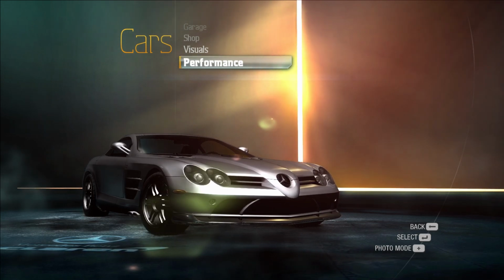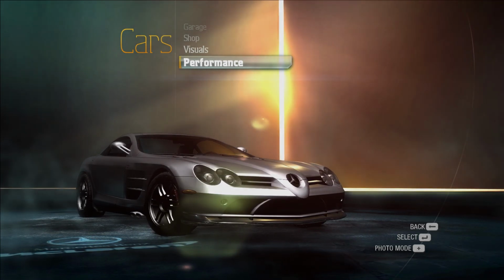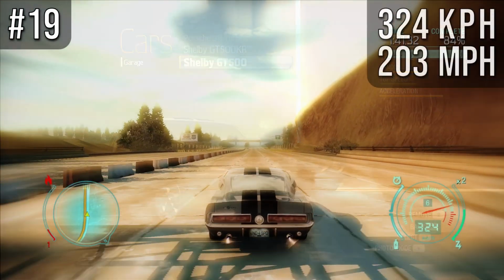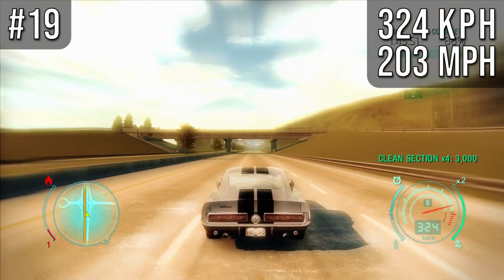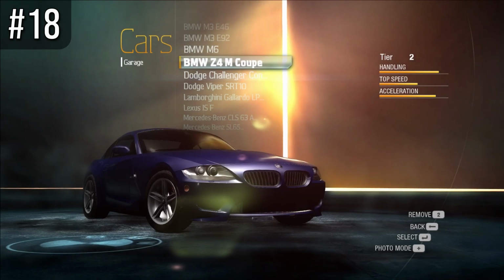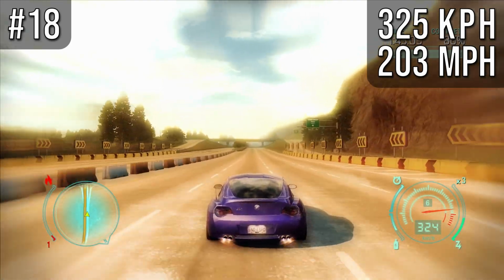Without further ado, let's see which of the tier 2 cars has the worst top speed, and that at number 19 is the classic Shelby GT500. It got up to 324 kilometers an hour, which is 203 miles an hour, which is considerably faster than the likes of the tier 3 cars. However, it's only 19th. Not the best car, great for acceleration, but that's pretty much all it.